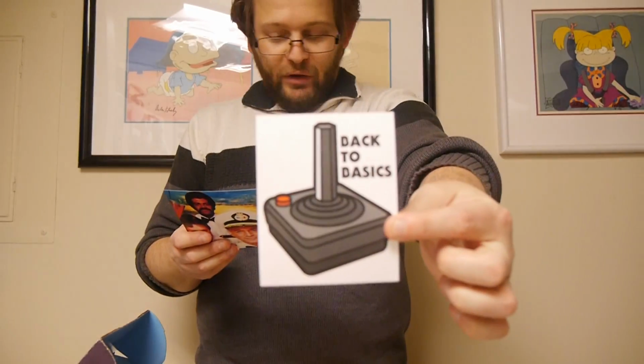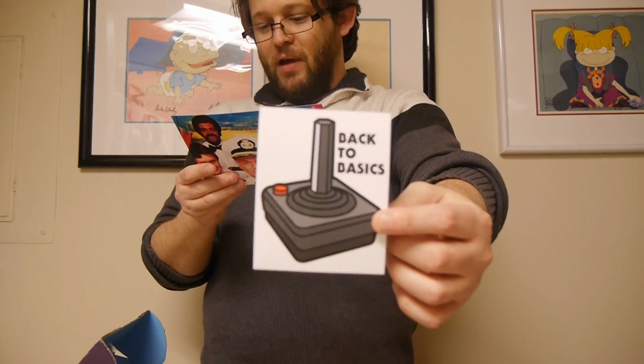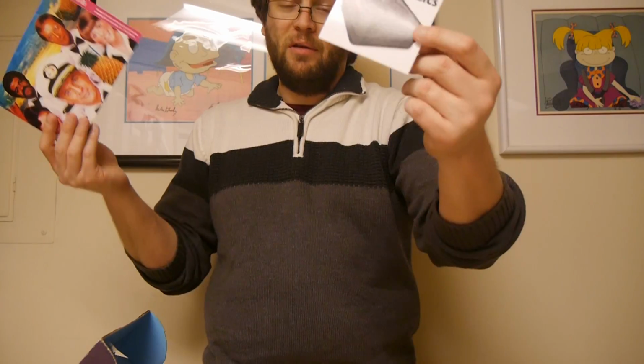Going through from last to first, we've got the joystick sticker, one button, one directional stick. It's truly from simpler times. Let's never forget that this is all it took to protect ourselves from missiles, aliens, and centipedes. Hey, freaking man, give me that any day of the week.